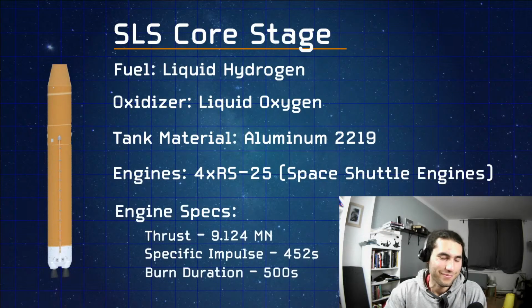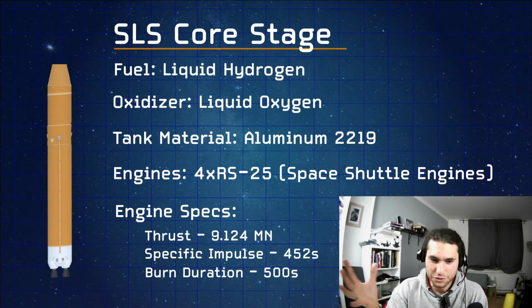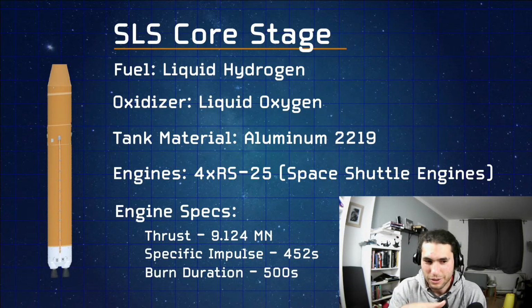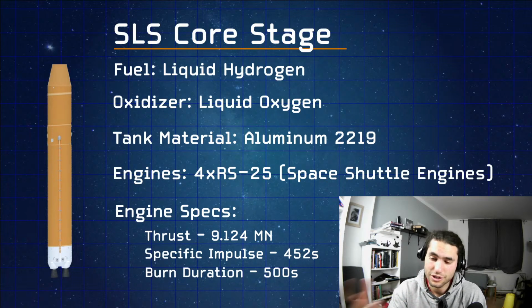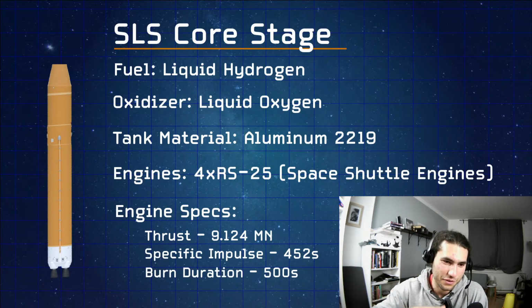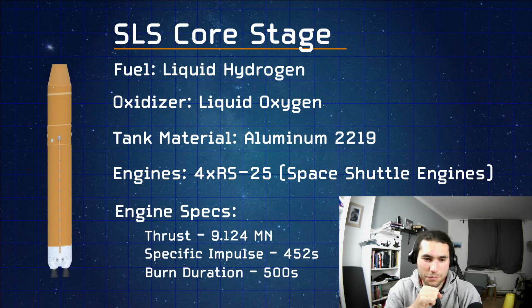So as I was saying about the core main stage, it's kind of similar to the main external fuel tank of the space shuttle. It even looks the same color. It has the same insulation foam that they put on the outside, so that's why it has that orange color. And it's going to be powered by liquid hydrogen and oxygen, just like the space shuttle main engines were. A lot of the materials that they use for it are also the same. Still just using aluminum for the tank inner surface. And of course it's powered by those space shuttle main engines like I was talking about before.